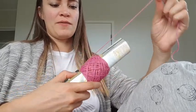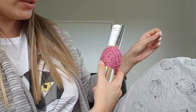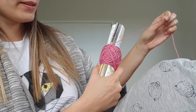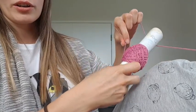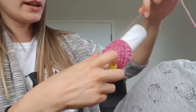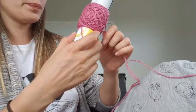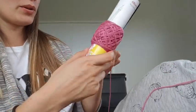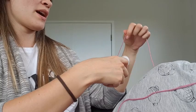you start from the lower and you go towards you. If you look, you start from the lower left to the top right, and then I turn the magazine as well so that I have this texture which resembles the one you'd get if you had a proper ball winder, yarn winder. Well, you know, as my grandma always says, you just have to do with what you have.